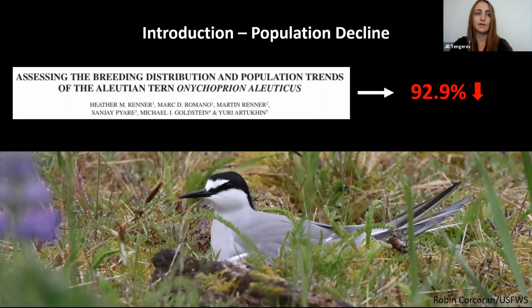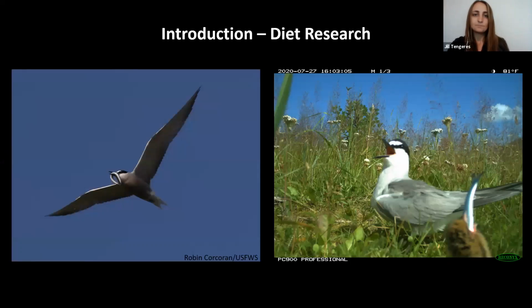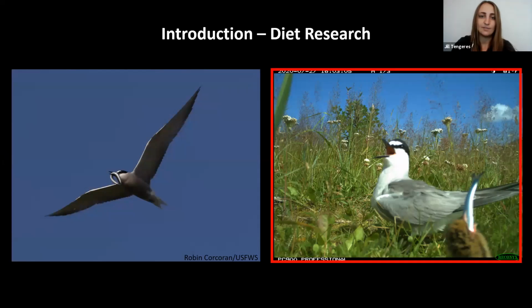One of the data gaps in Aleutian tern work is diet. We don't really have much information about what the adults or the chicks eat. So my thesis research is looking at both chick and adult diet, but today I'm mainly going to focus on chick diet. For species like Aleutian terns, understanding chick diet could help us interpret how changing ocean conditions are affecting availability for the species and potentially contributing to this decline.